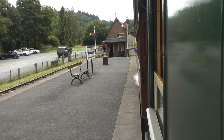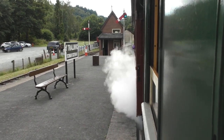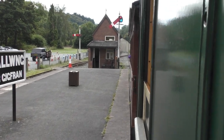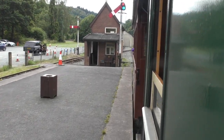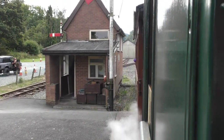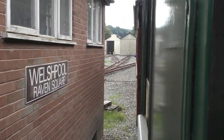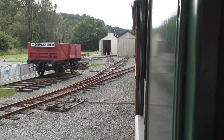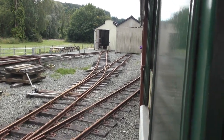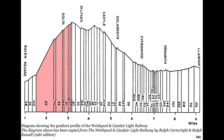We now begin a journey along the line from Raven Square westwards to the end of the line at Llanfair Caereinion. Almost immediately the line begins to climb the formidable Golfa bank, 1 mile of 1 in 29, or 3.4%.